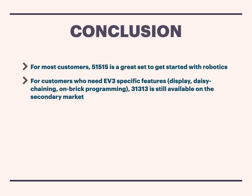So again, bear in mind the target market that I'm referring to here. We are talking about kids 10 to 12 years old whose parents just want to buy them something for Christmas so that they can play with robotics. So for most customers in this age group, in this target market, 51515 is a great set to get started with robotics. If you need EV3 specific features, like you need the display, you need to be able to daisy chain your programmable bricks together, you need to do on-brick programming.